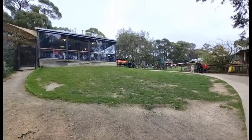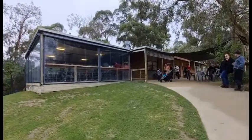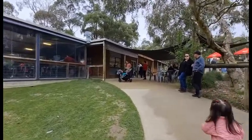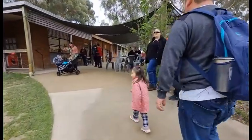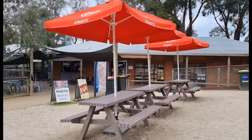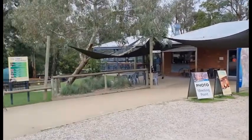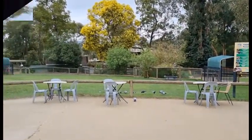So this is the cafeteria. You can have lunch and have coffee here. There's plenty of food and plenty of seating area inside and outside as well. Plenty of outdoor seating with umbrellas covering. As you can see, there's plenty of space for the prams. There's food, there's drinks, there's toilet facilities.